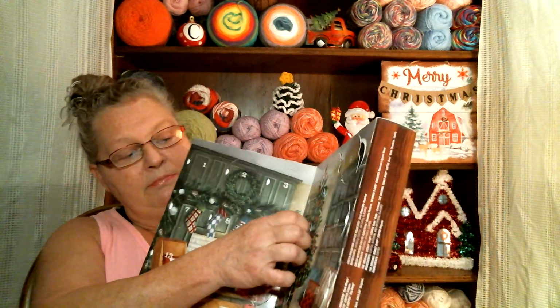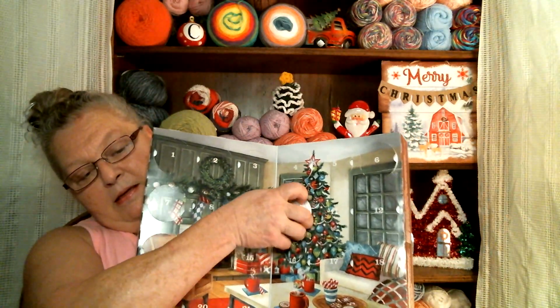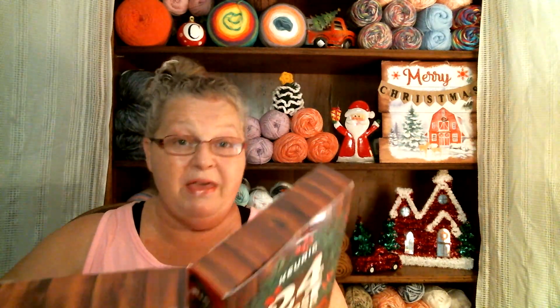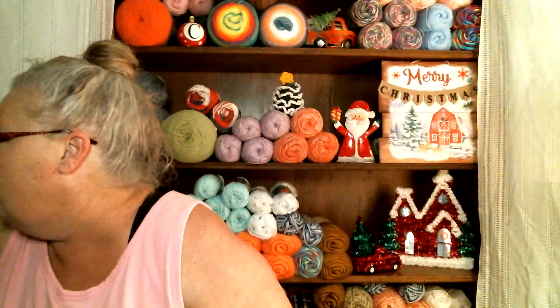But anyway, so day 10 is right here. You can see that. I haven't been able to drag these out. Uh-oh. Could it be? Green Mountain Coffee. Green Mountain has some good coffees. I've seen so many different flavors. Naturally flavored cinnamon sugar cookie. Whoop, whoop. Look at that. Cinnamon sugar cookie. Yay. I'm probably getting really excited. Okay, so let's get this baby started.